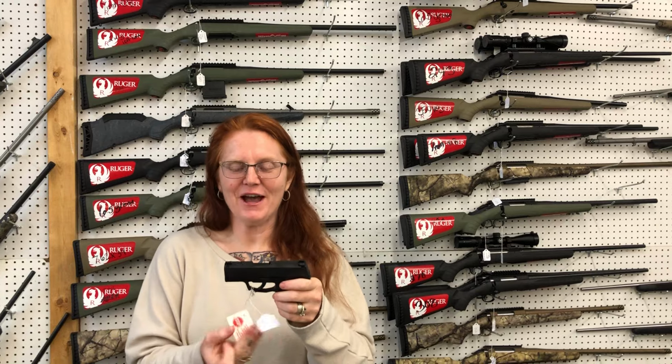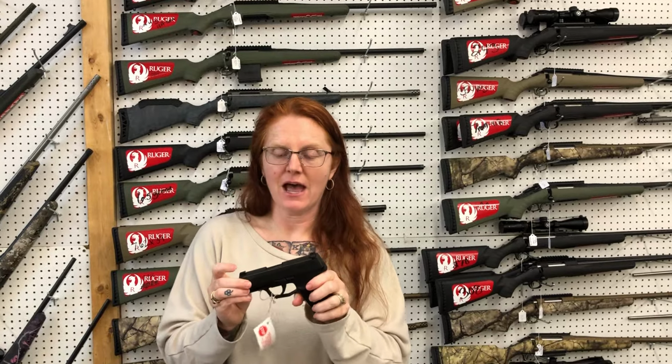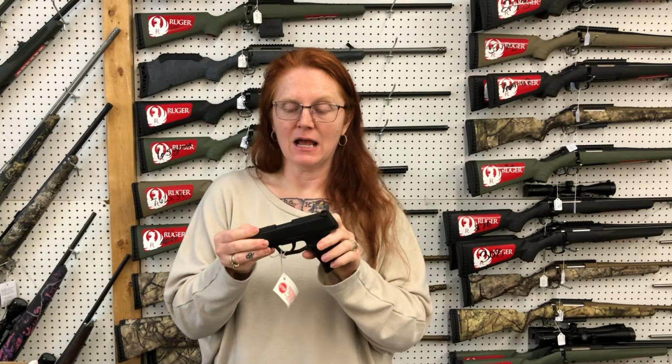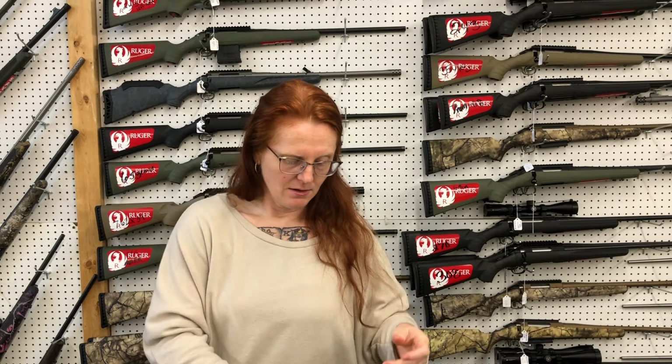365s again on sale. We can't say the price, I don't think, but just know these have night sights. They are not manual safeties, 9mm, but they are very budget friendly. SIG 365 X models with the cut. Again, very budget friendly.